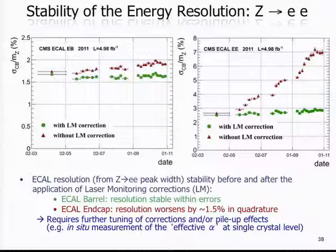Then we look at the stability of the energy resolution for Z to ee, again using data. And again, here what you see is essentially the ECAL resolution from the peak, the stability before and after. You see that in the barrel, the resolution is essentially stable within errors. And in the endcap, there's a degradation by about 1%, which affects the resolution in the endcap, 1% in quadrature.